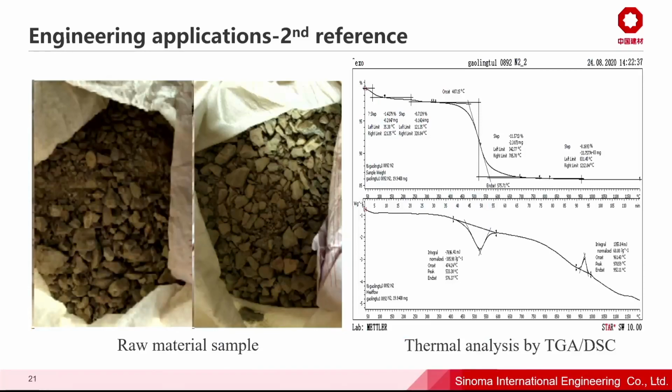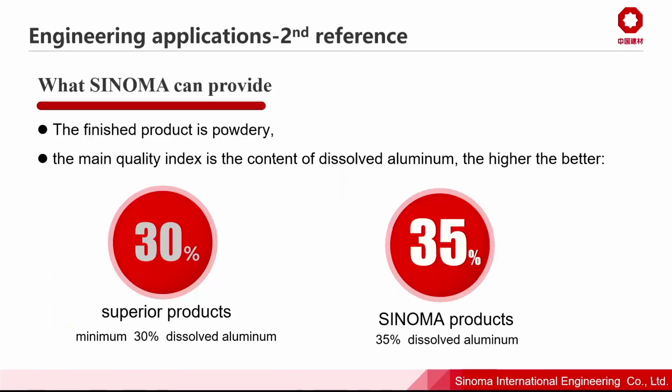Here are the raw materials for that plant. From the right side, you can see all the tests we did. You can see here, this is the calcination point. So this is a temperature range. By the test, we found a suitable range for the calcination, and then we designed the system accordingly to make sure the calcination is complete and not over calcination.